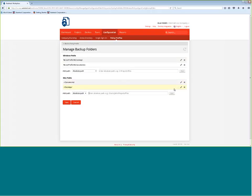So when they install that agent, it'll automatically start looking for and backing up these files on their desktop and documents. You can still go into the agents and change or customize them if you have a more unique situation for a user and you don't want to just leave it to the defaults you've set here.